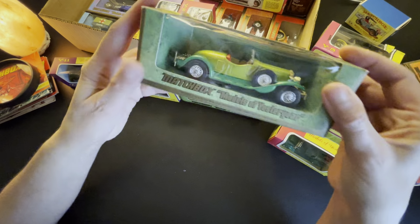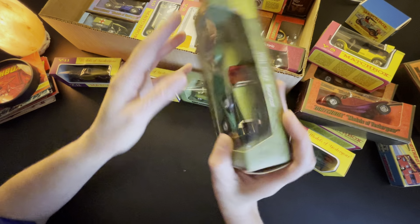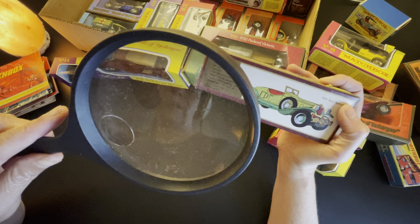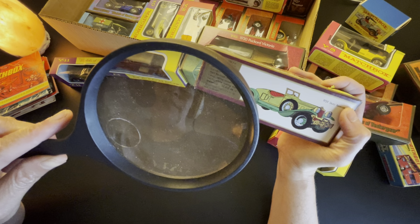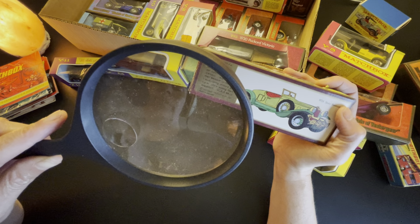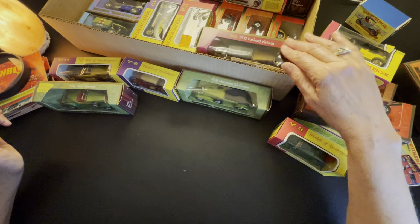Ooh, look at this one. A Stutz Bearcat. I love it, it's got dark green and then lime green and red on the inside. This one was more expensive. Toys R Us, $2.96. It says this two-seater, 155 horsepower Bearcat had a factory guarantee of 100 miles per hour. Price when new was $4,995. The engine reached its ultimate in design in 1931 with the introduction of the double overhead camshaft. All right. It's cool looking, I'll tell you that.